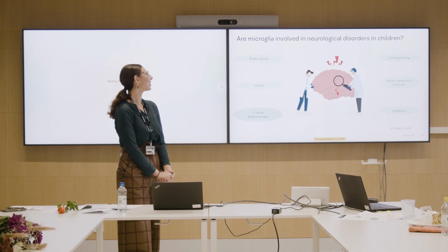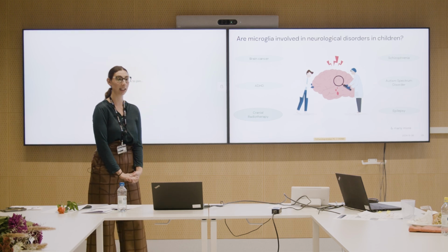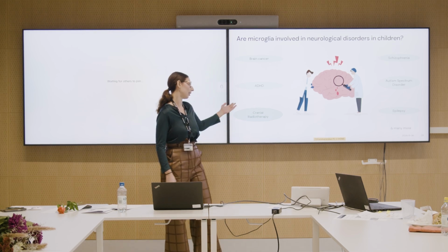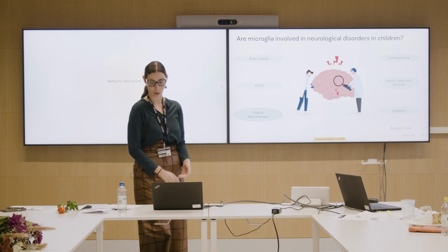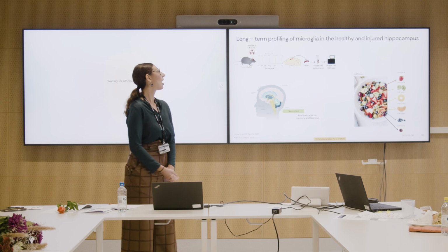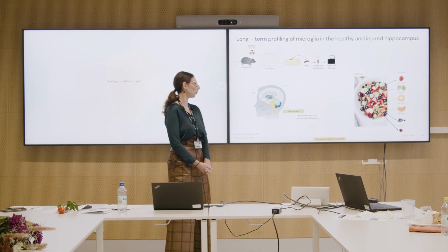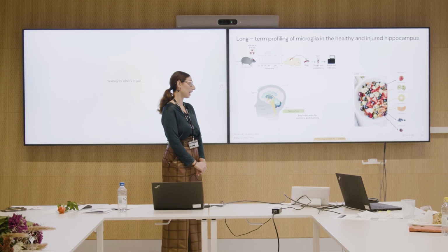So microglia are so important because they're actually involved in many different neurological disorders in children and young people, from brain cancer to schizophrenia, epilepsy, and also cranial radiotherapy, which is an example that I will give you some results about today. So we decided to look at the microglia long-term in the mouse, in the healthy and injured hippocampus. The hippocampus, as many of you know, is an area deep in the brain, and it's a key brain area for memory and learning.